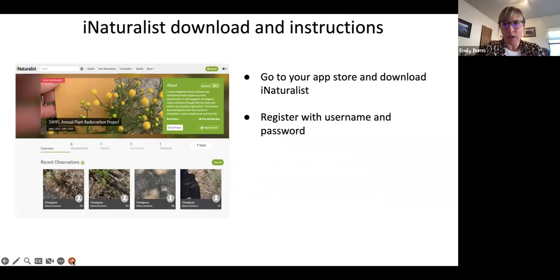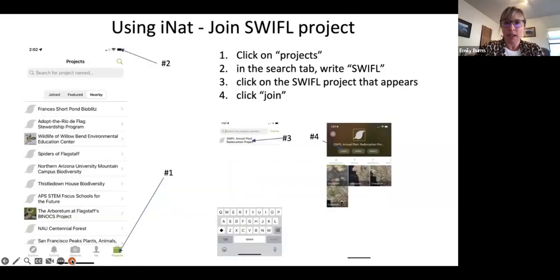Okay, so it sounds like you're all registered and you've got your username. Then the next step is to sign into the project. Once you're in the app itself, down in the bottom right-hand corner, there's a projects button. You can press that and then search. For our particular project, if you just type in SWIFL, you'll see two different projects come up, and choose the one that says S 2024. That stands for Spring 2024. Then you can just click join. And that's the last thing that you need to do with the project.